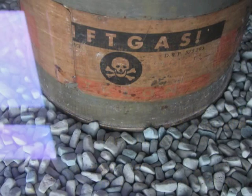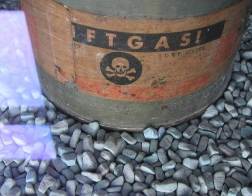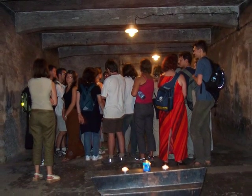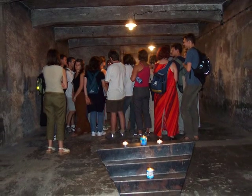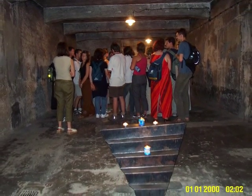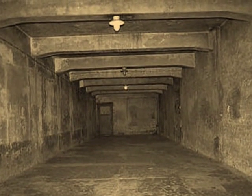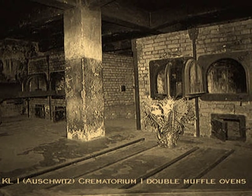A sign notes that this building was where the SS murdered thousands. Please maintain silence, remember their suffering, and respect their memory. Cans of Cyclone B, as in the previous photograph, were dropped through this tiny hatch in the roof. This room was made up to look like a shower until the cans were dropped in. A 1940s photo of the same room. The dead were removed and cremated in these ovens.